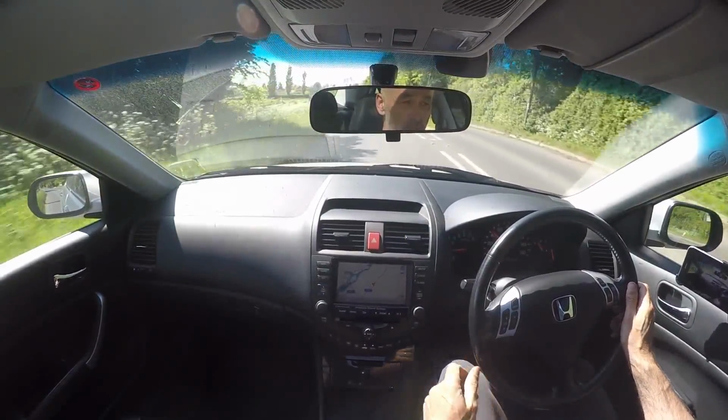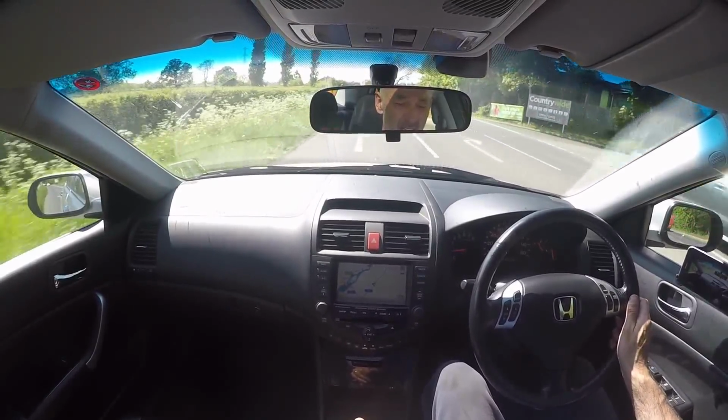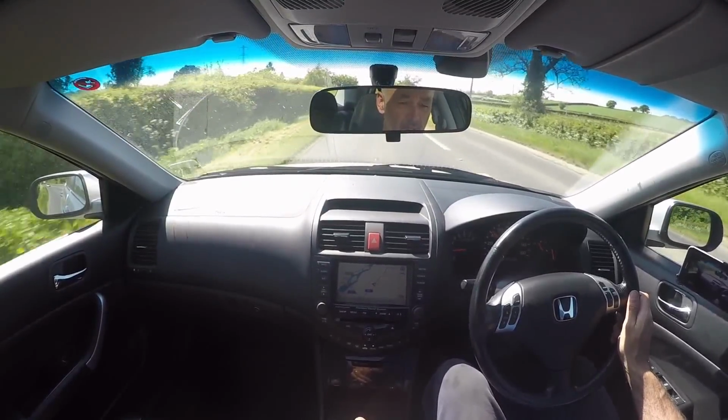Brakes on the car, rock solid brake pedal, touch of the brakes, no vibrations, no pulsing, pulls dead straight, dead square, absolutely spot on.